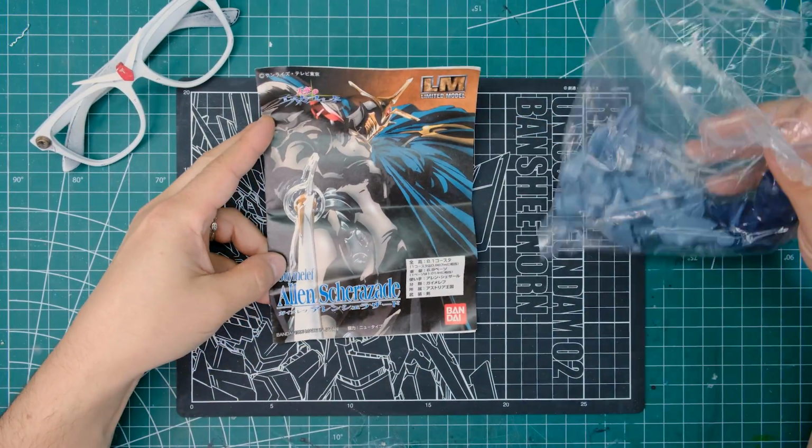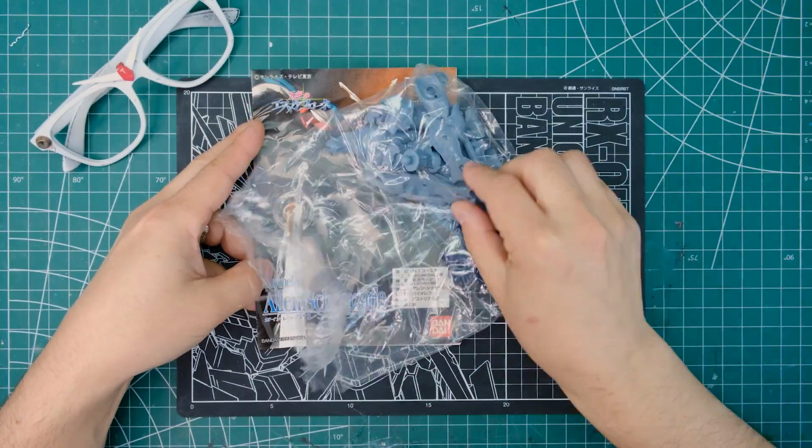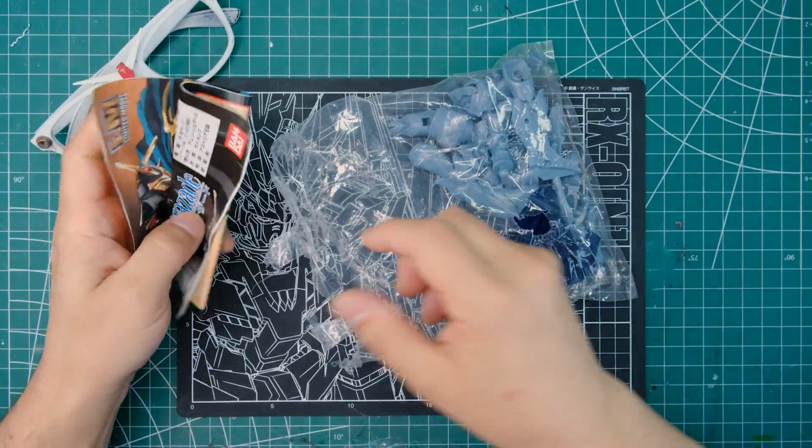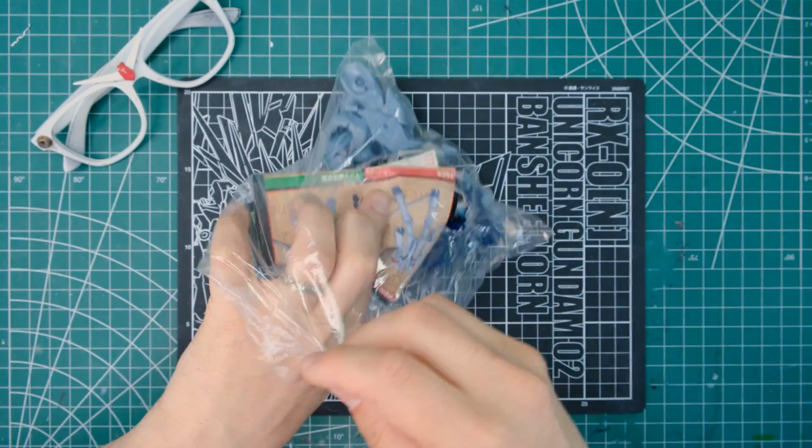So we've got a Scheherazade. I know there's a fancy model out now by Motoroid. That's all well and good. I like this stuff. I like the older stuff. So that's gonna be cool.